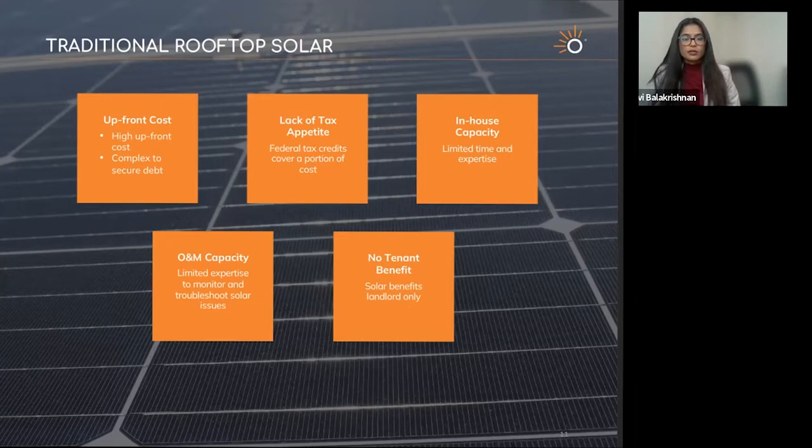Also, in-house resources for businesses and property owners are limited. They already have their core business to run and take care of and properties to manage. So there is limited time and effort that they can spend on such an undertaking, which can span over several months. And finally, traditional rooftop has only benefited the landlord or the property manager, and it could take several years for them to break even if they take on this high upfront cost that I mentioned.